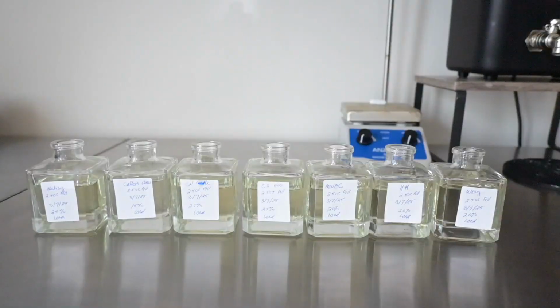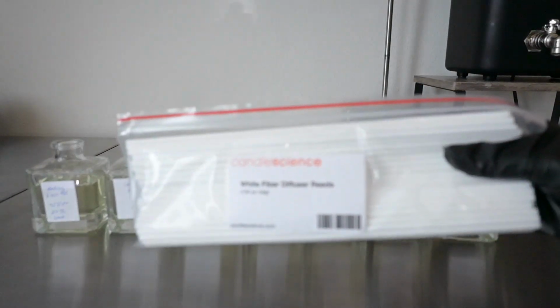So I am using reed diffuser bases that are fiber. I am not using the rattan ones. Having used reed diffuser bases in our home, I found that the rattan didn't perform as consistently or throw as well as the fiber. So I am using fiber for all of my tests. So if you are using rattan, your results will probably vary.